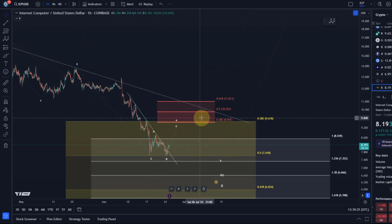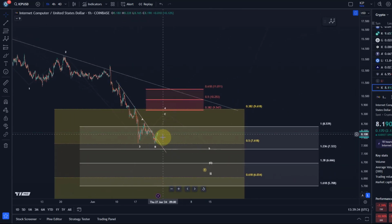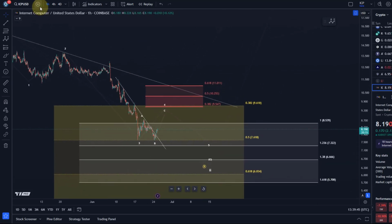And the first key resistance level is the 38.2 retracement. Need to consider that this is probably a diagonal pattern, this C wave down, and therefore the wave 4 could be aggressive. It doesn't have to be, but it could even stretch to $10.25 or $11. Bear in mind up there we've got the next trend line to watch. But yeah, this is sort of how I see ICP at the moment.